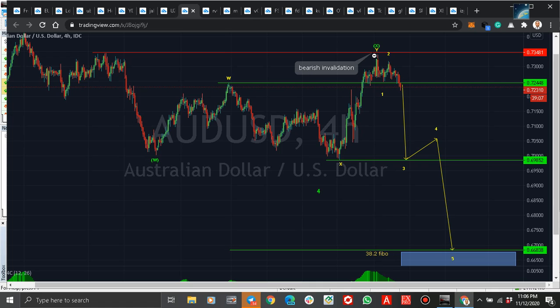See, bearish invalidation. So if I enter sell, I will put my stop loss here. But I have not entered the sell. I'm still looking for something better before I sell. But logically, I'm looking for a sell so that the correction will be meaningful. Okay.